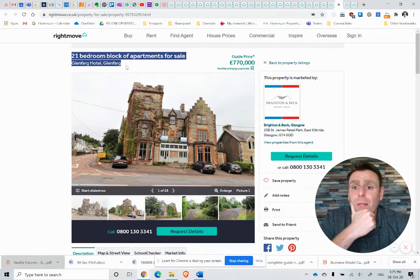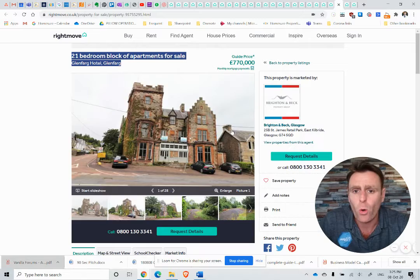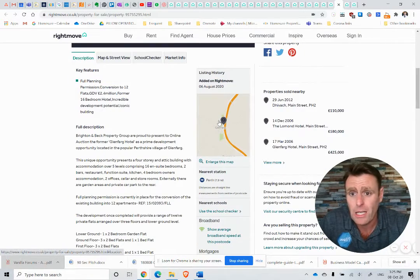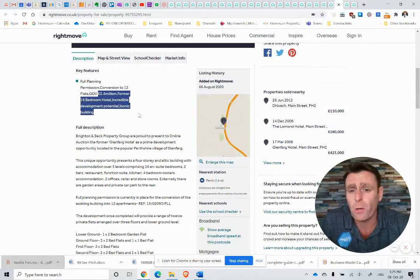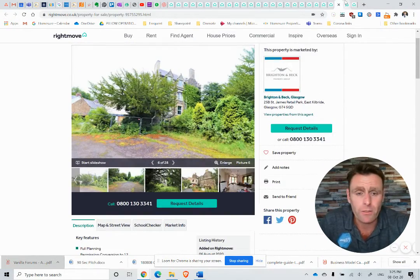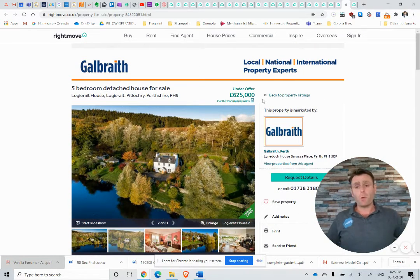Here, now this is get planning permission for 21 blocks of apartments. There's loads of things. We can keep that a big ex-hotel, make it an amazing property for an investor, or we can make that into 21 properties and you'll double your money. It's got a £2.4 million GDV on it. So again, gross development value is amazing. Good development plot that. Some really cheaper ones to finish off with.